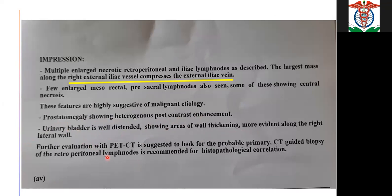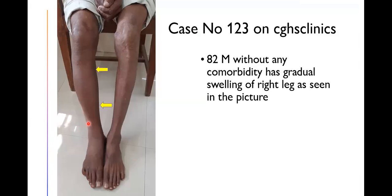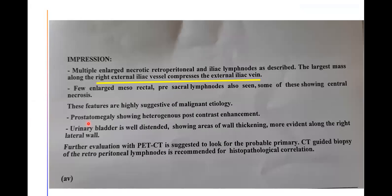So the message from this case is that anytime you have such a case, DVT is always the first, but not necessarily does it come as a DVT. Also think about external compression on the major veins in the pelvis or the IVC, sometimes if it is a bilateral edema. And this is one of the uncommon presentations of how CA prostate presents. I do not know the final diagnosis of this patient because his grandson was getting married. He has not returned back for this advice of CT guided biopsy and surgeon's consultation. But this is how CA prostate will present. So, multiple generalized lymphadenopathy in the abdomen pressing on the external iliac vein.